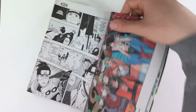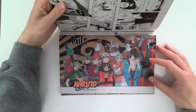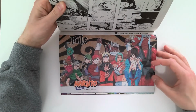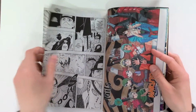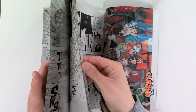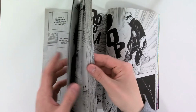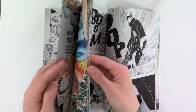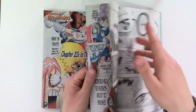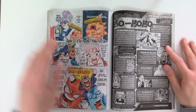And I'll just show these if I can get a good image. There we go. So I guess you could cut this out and hang it up on your wall, but why would you want to do that? All right, I'm gonna flip through and see if I can find any more color pages. I'm not gonna show any of the manga because I don't want to get reported or anything. But I think the color pages and these little advertisements in between are fair game.